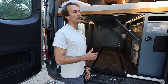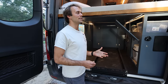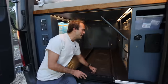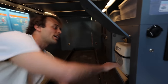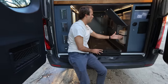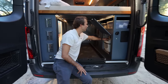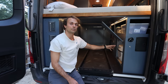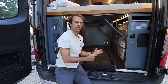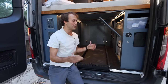But our client on this van was really focused on maintenance. I love recirc showers, but if low maintenance is one of your top priorities, it's not for you. We've also got a whole other filtration system in here, because we want all the water going into the water heater to be purely filtered. If you have hard sediments in your water and they sit in a water heater like this, it'll mess it up after a while.